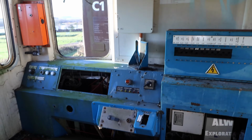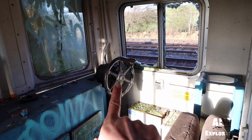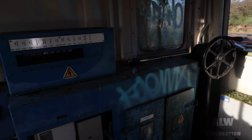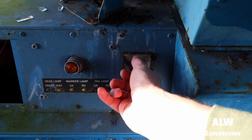So I'm in the cab of the second train along, because these are just like carriages. Each one's got its own cab. This one's a bit less smashed up. I'm told that's for the handbrake. That's on, stuck on, which is good because we don't actually want to go anywhere. And the horn things, it's a bit smashed up unfortunately, but it's got the light switch.